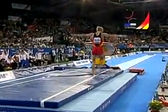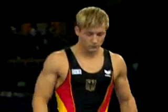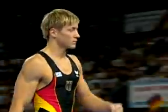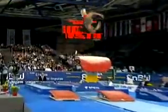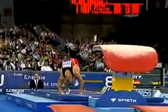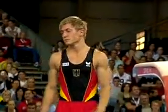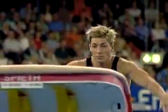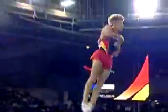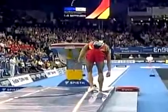Philippe Boy now. Oh! Same vault, just way under-rotated. And that can happen if you don't get the proper block off the vaulting table. Once again, the body style of a great vaulter typically is somebody who's a little shorter. Right. A little stockier, perhaps. The long, lanky guys don't do as well typically on the vault. More body to get around. Right, long levers. And boy, that's going to be a major deduction.